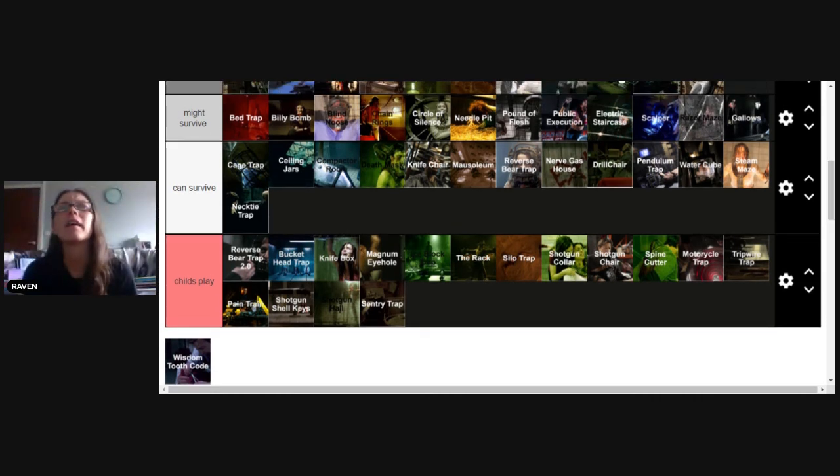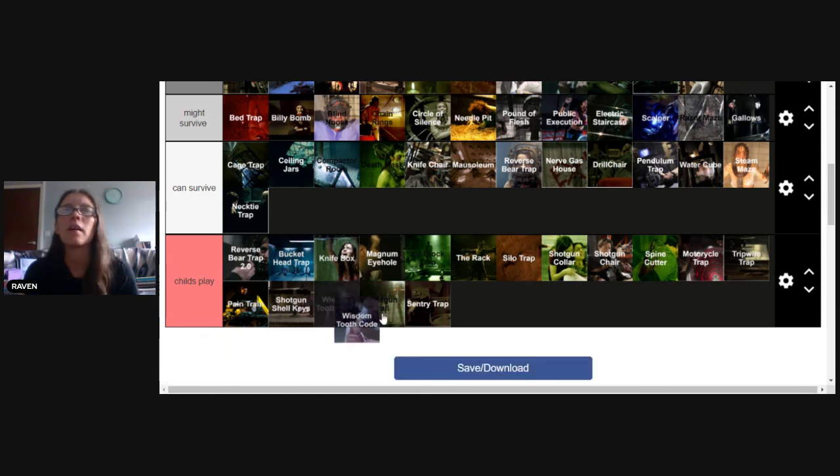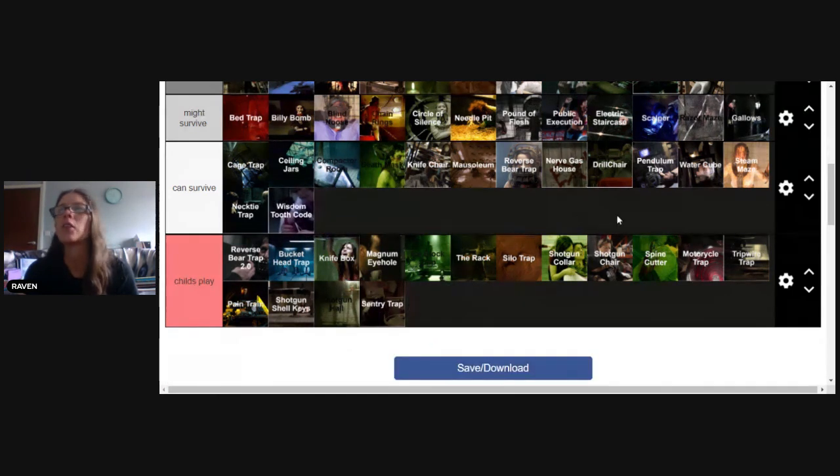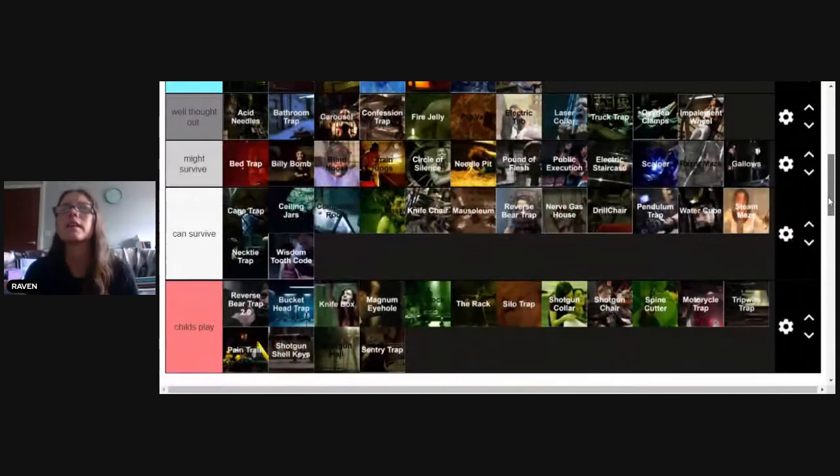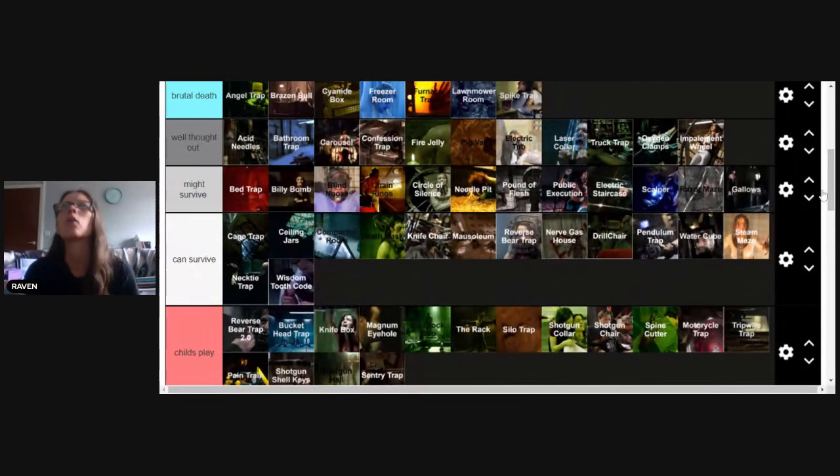And then the last one is the wisdom tooth thing. So this was basically, he had to take so many of his teeth out to get a code so that he could then escape the room. And for that thing, it's going in can survive. You could have survived having your wisdom teeth pulled out. And that is all the traps, as you can see. I can't get them all on the screen, but that is all the Saw traps up until the new Spyro form came out, put in order.